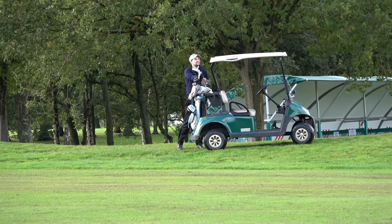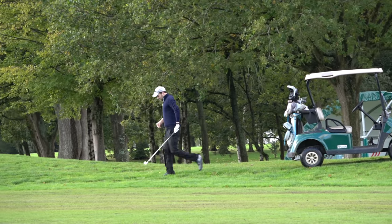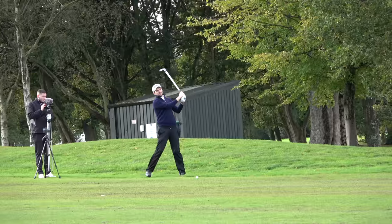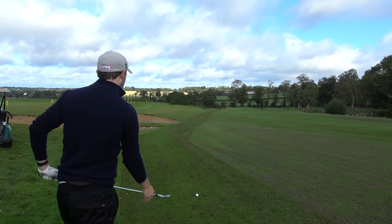Down off the left. Probably a six, I'd have thought. I think you'd be easing off. I've hit four iron for now, but I've cut it. So I'd be worried. Don't want to go long, do you? Six just straight at it.